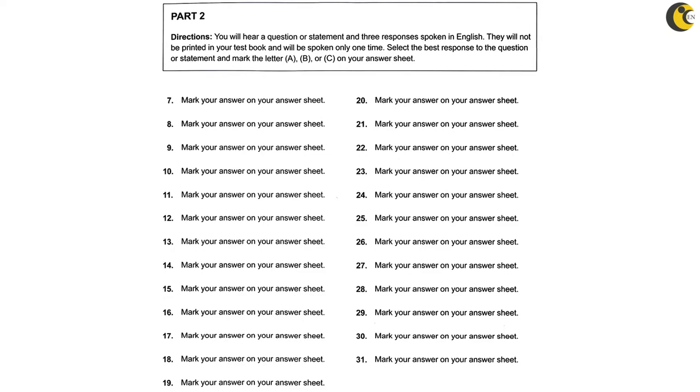Number 31. Has the floor tile for the lobby been delivered yet? A. He works at the front desk. B. Just put it right there. C. It was the wrong color.